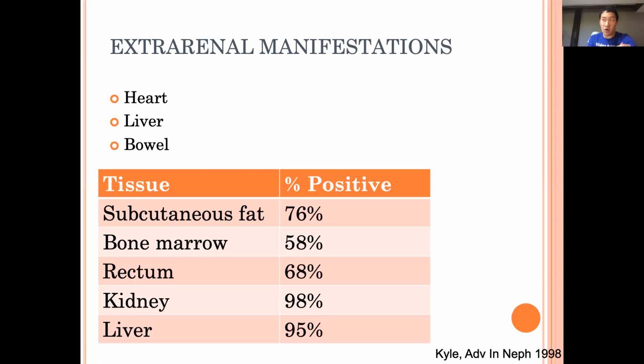Let's say we already did the bone marrow and it was negative. Well, here's what's interesting. A bone marrow is only positive for amyloid in about half of the cases. If they have kidney involvement, so if they have nephrotic syndrome and you're really concerned about it, they have a monoclonal protein, you can see here the sensitivity of a kidney biopsy is very, very high. So the general rule of thumb is you want to biopsy the organ that is affected.